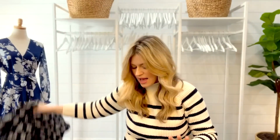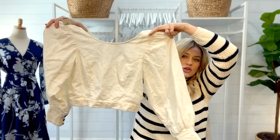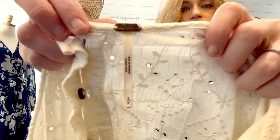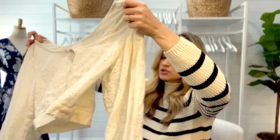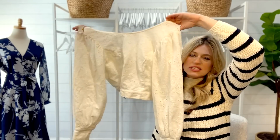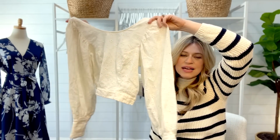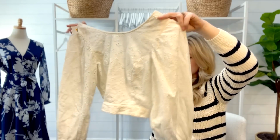So I grabbed that. I also found this cream balloon sleeved crop top. This one was by Free People. It was a size small, and I loved it. It's just so pretty. It buttons down the back. I paid $4.99 for this one. Comps on this one look to be around $30. So it's such a pretty top, so I definitely wanted to pick this one up.